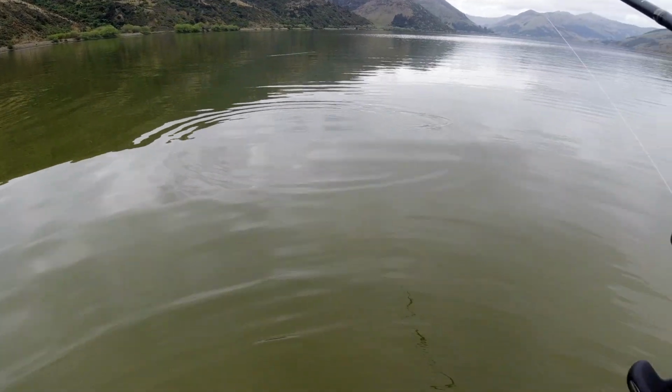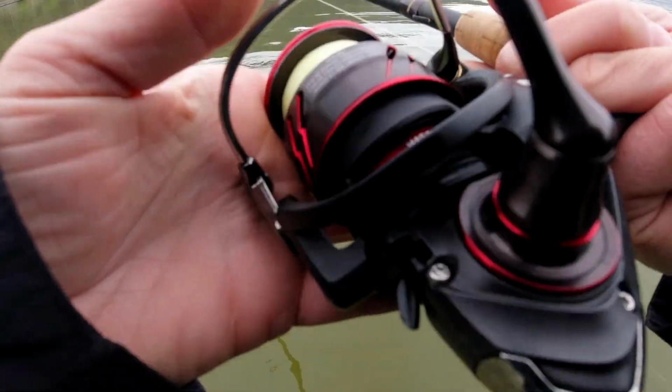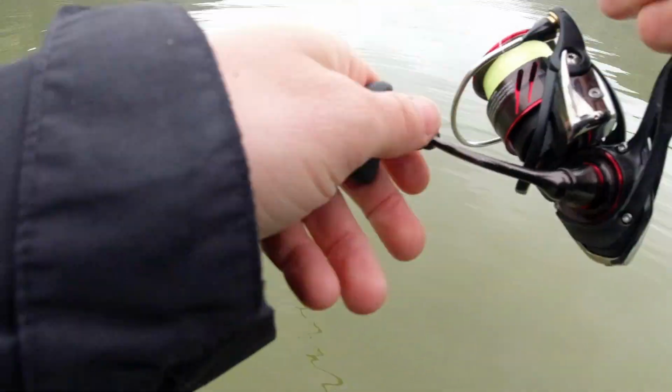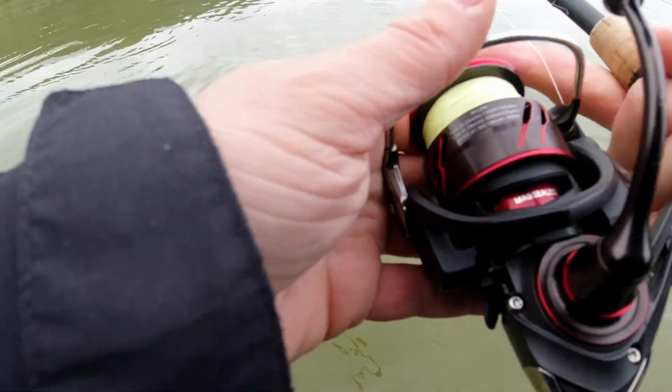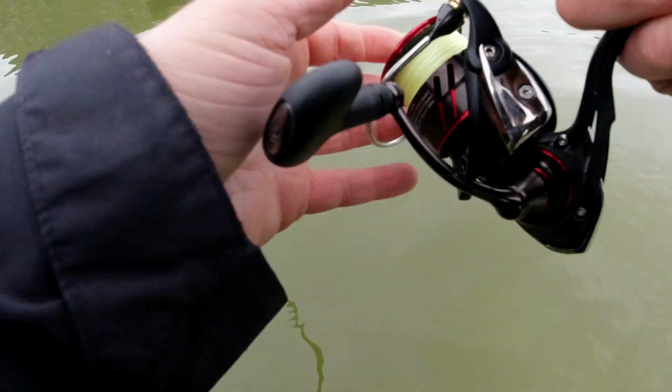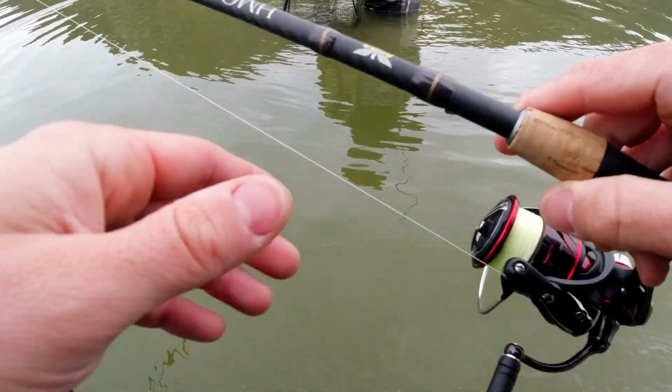Man, that thing scared the shit out of me. Even lately with my cast, I've been pulling to the side before I even lift it. Like I came in and I was like this, and then I lifted. There we go. We found him. How's it feel? Not too bad.